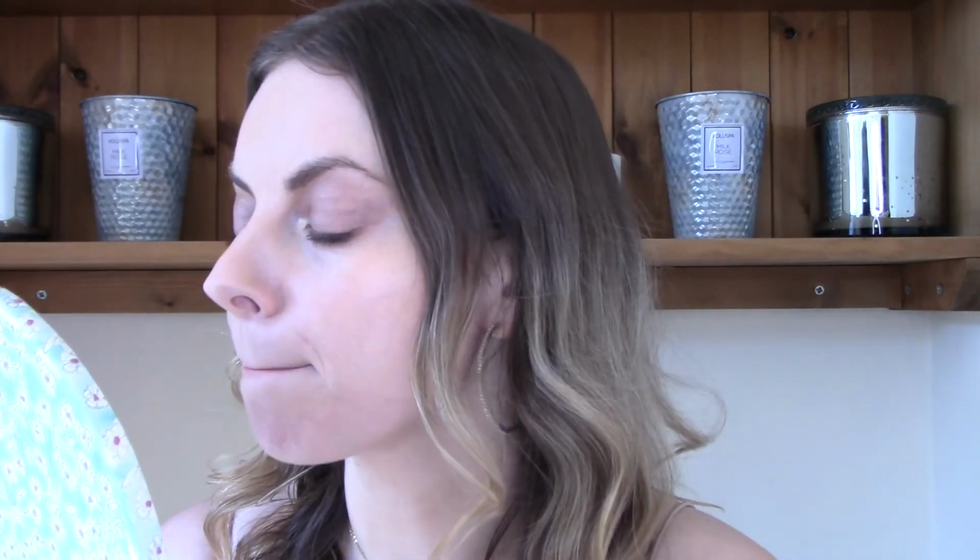Sheer kind of wash of colour. It contains shea butter, cocoa butter, honey, vitamin E, so it moisturises, with a light natural caramel vanilla scent. Quite a nice sleek tube.